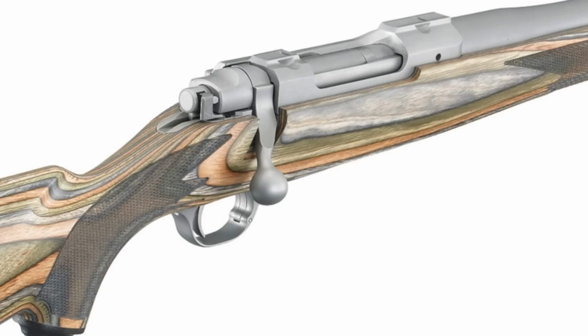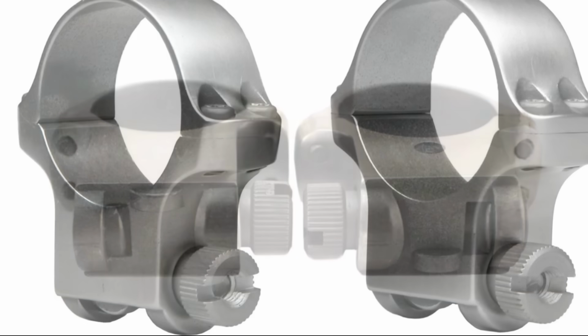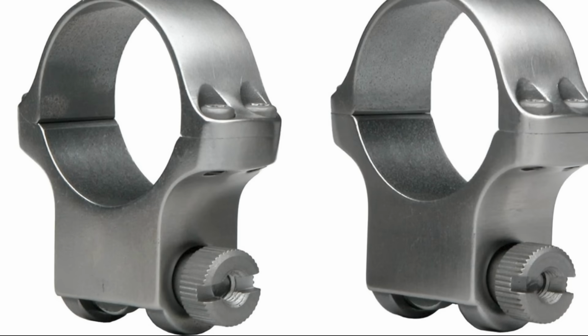Now, let's talk about the M77 Hawkeye. Ruger has a history of coming up with great designs and just ruining them in a quest to make more money selling proprietary products. The proprietary ring design on the M77 just sucks. And the way Ruger rings mount on the receiver never properly align the scope with the barrel. Even aggressive lapping of the rings can't get a scope right on most of the M77s I've mounted scopes on.